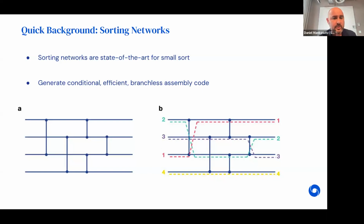So for those of you that aren't familiar with sorting networks, figure A here is a sorting network of sorting 4 numbers. The horizontal lines here are called wires, and the vertical lines are called comparators. And if you look at figure B, here's an example of how a sorting network works. So on the left-hand side, you have 2, 3, 1, and 4 that's fed into each wire in the sorting network. And then when they get to the first comparator, for example, 2 and 1, the comparator compares the 2 numbers and then places the smaller number at the top and the larger number at the bottom. And if you feed these numbers through a sorting network, ultimately then it sorts all of the values. And this, as I mentioned, can be implemented in conditional branchless assembly code.